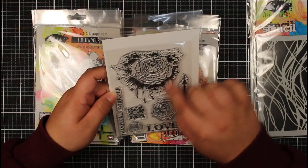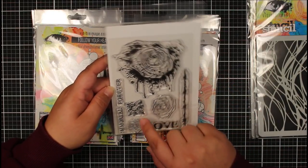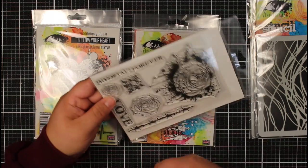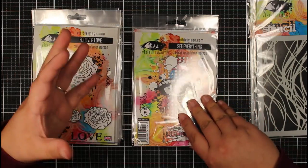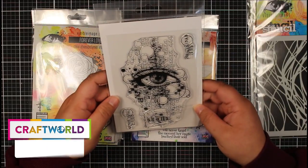We've got a big rose here with that same splatter. We've got just a medium rose and a small rose on their own. We've got a skull with some detailing around there. We've got a piece of barbed wire. And then we've got Love, Immortal and Forever. So again, really nice sizes of images in here as well. You've got your main focus image, and then you have lots of other images to build up your scene around it.